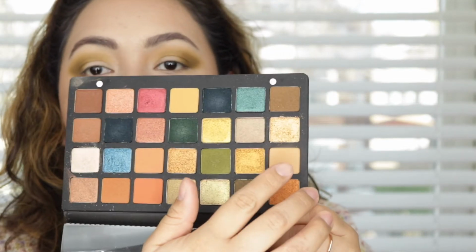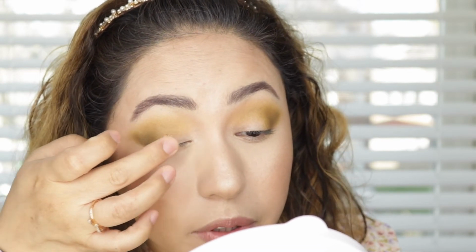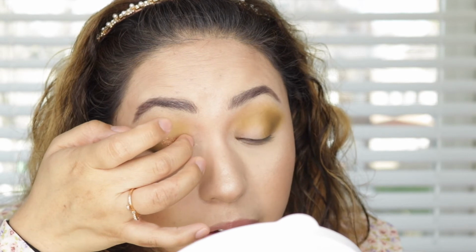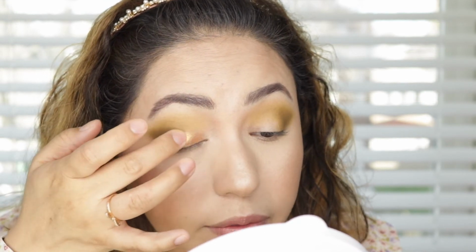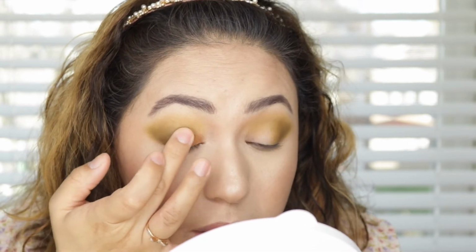This color right here. And I'm going to be applying that with my finger, only because I prefer to apply shimmers with the finger. I feel like you have a little bit more control, you don't have a lot of fallout, and it's a little bit easier.